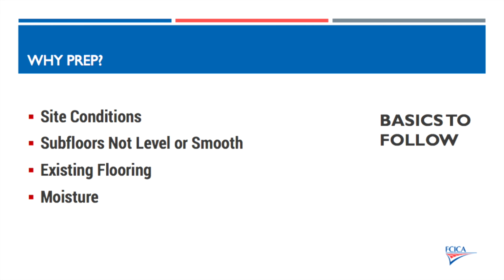Is there existing flooring on there that needs to be addressed first? Is it well bonded? Does it need to be removed? What are the removal procedures that we need to do? One thing that we face a lot in today's industry is moisture. Has that slab been tested?